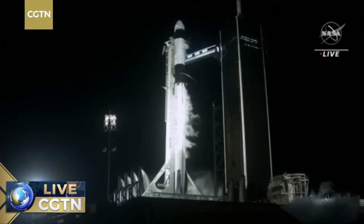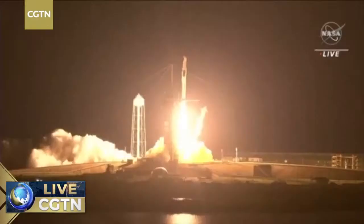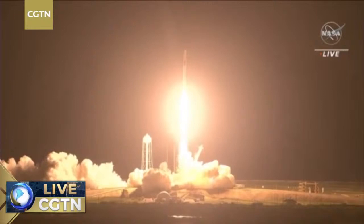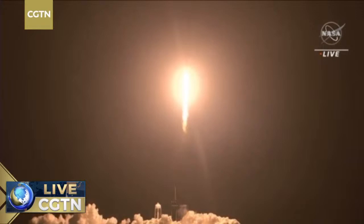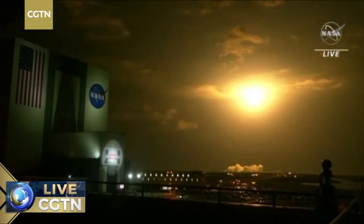5, 4, 3, 2, 1, 0. Mission and liftoff. Godspeed, Endeavour and Crew-2. Copy, 1 Alpha. Endeavour launches once again. Four astronauts from three countries on Crew-2 now making their way to the one and only International Space Station. The vehicle is pitching downrange. Nine Merlin engines on the first stage providing 1.7 million pounds of thrust. Hearing good calls on first stage performance so far.